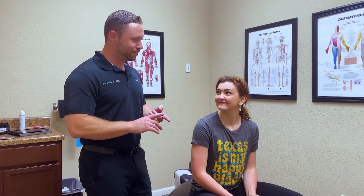Today we're here with Caitlin, and she is a college ballet, modern, and jazz dancer. She's in town back home for the Thanksgiving holiday, and she's been having some sharp pain in her back. So she just got a massage, and then I did some active release, kind of loosened that area up, and now we're gonna do some adjustments.